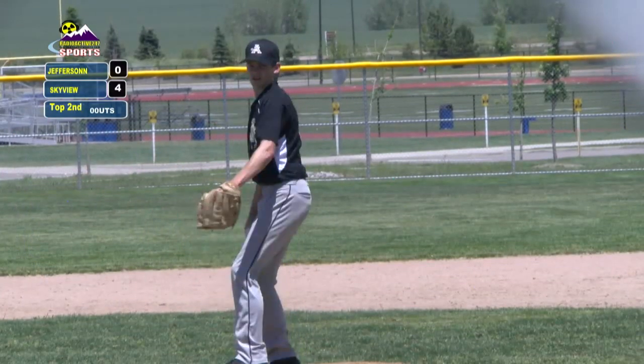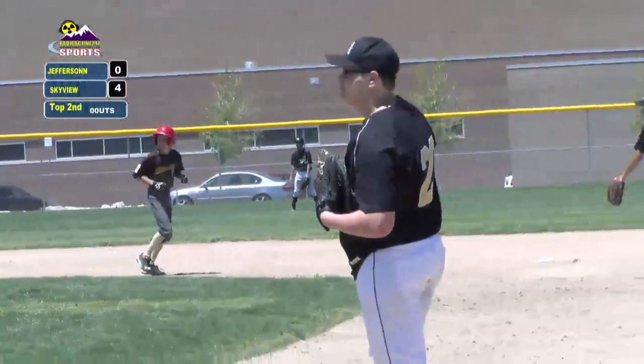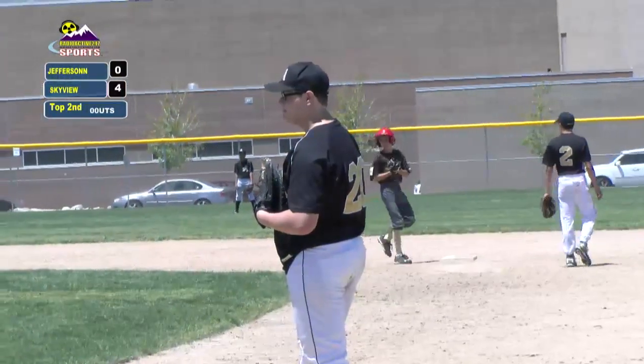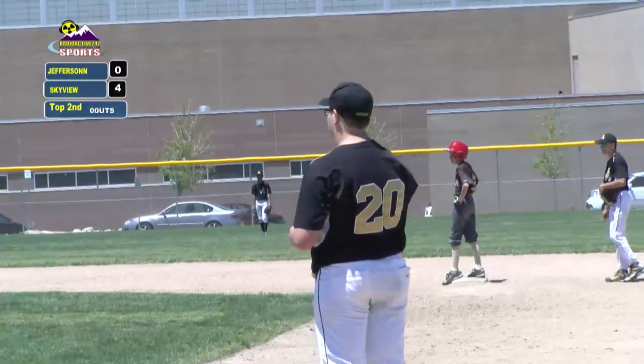You can see the cat and mouse on second. Curveball fouled away. Good battle here by the batter, Tom. That was a good curveball, good placement. Got his bat on the ball, and the count still remains at 1-2.